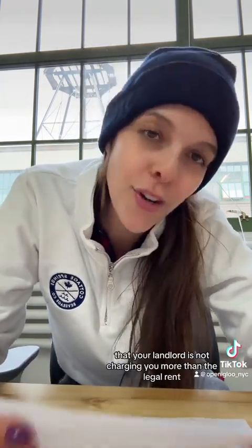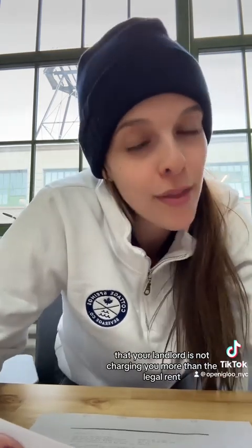So the main thing you want to check and confirm when you get your rental history is if the apartment is stabilized, and then you want to look at the legal rent, and you want to make sure that your landlord is not charging you more than the legal rent listed on the rental history. You also want to make sure that nothing looks weird on the rental history, big increases in rents, or if it was destabilized after 2019.